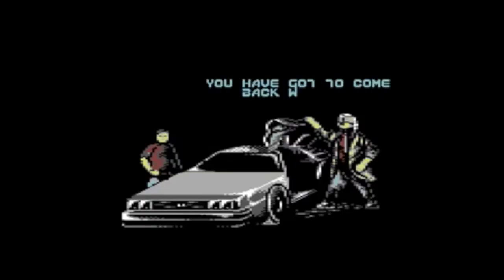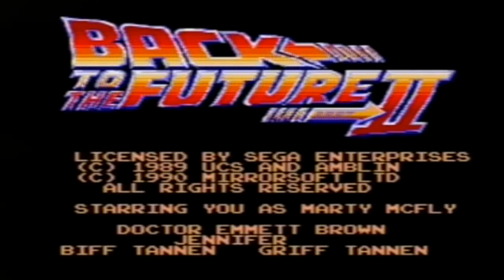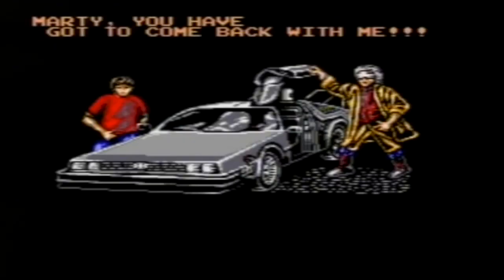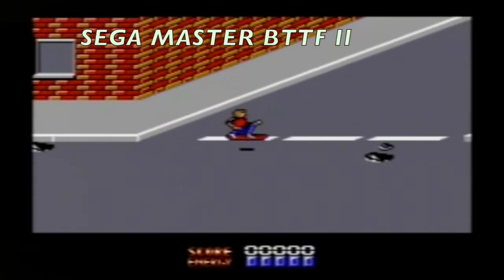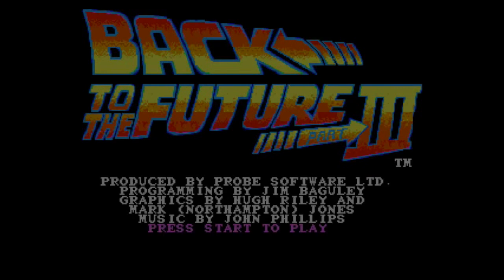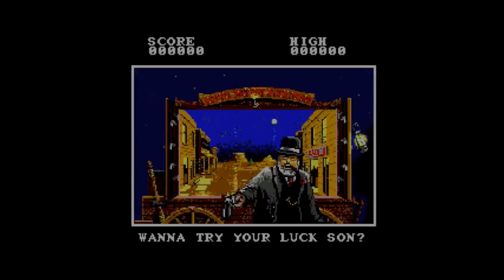Alright, and then we have the Commodore 64 Back to the Future 2 game. So you got the hoverboard and everything. So that was pretty crude looking, but there was a Sega Master System version of this. So yeah, so far this looks pretty good. You can see it's the exact same game. It's just got better graphics. So there's a future car. Hey, that's cool. And then the third one was on the Sega Genesis. And yeah, you're in the Wild West. And this game, it looks pretty bad.